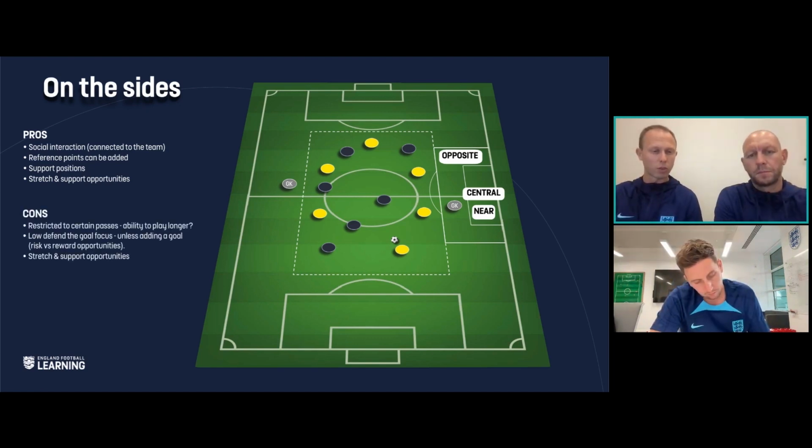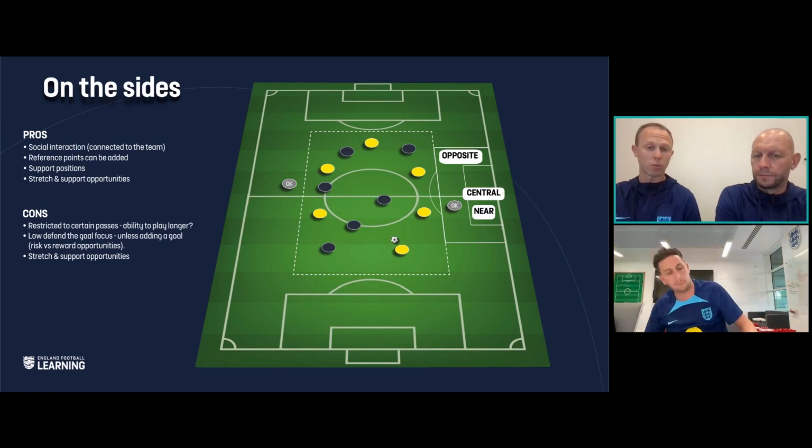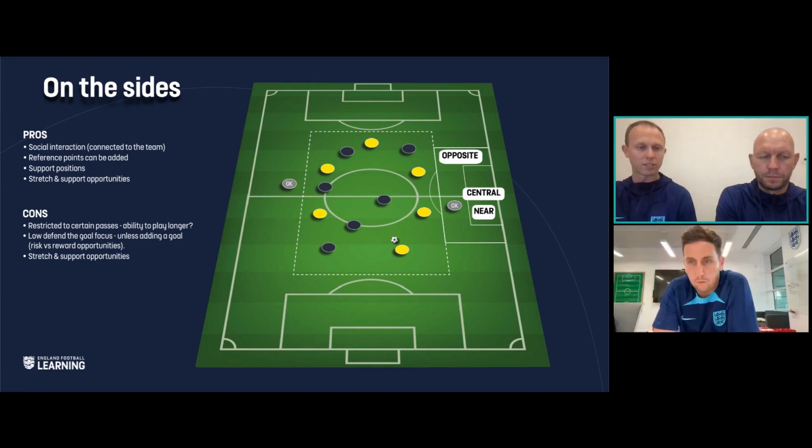Low defender goal focus. So unless adding a goal, what's the risk and reward? If the goalkeeper has possession of the ball and plays a through pass or a round pass and it gets intercepted, what is the outcome? What is the risk that the goalkeeper has to take on? With any game, any skill that the goalkeeper's developing, there always has to be a risk to something. It can't always just be a reward with nothing else on the end of it. And like we just said before, stretch and support opportunities.